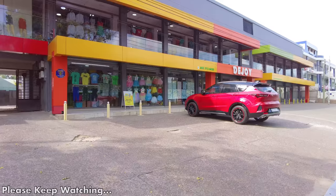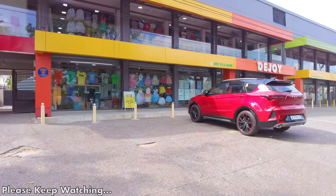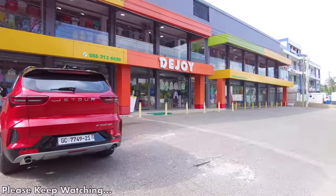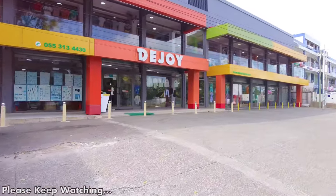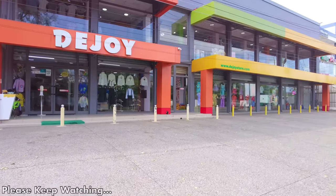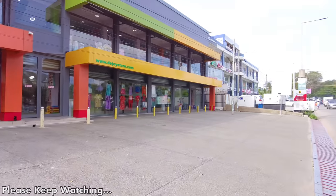So here they sell kids clothing. It's mostly for kids. DJoy store. Kids clothing, books, accessories, kids toys. Very nice place.